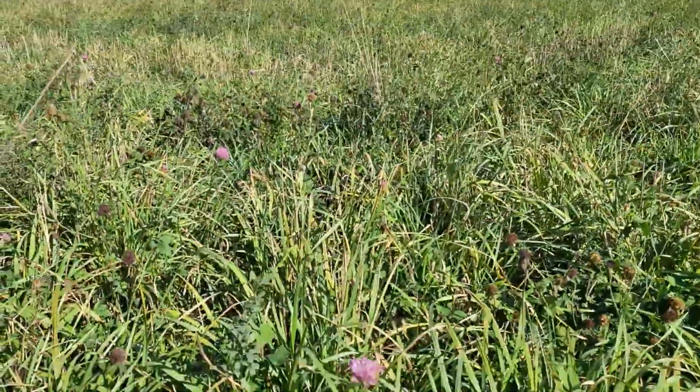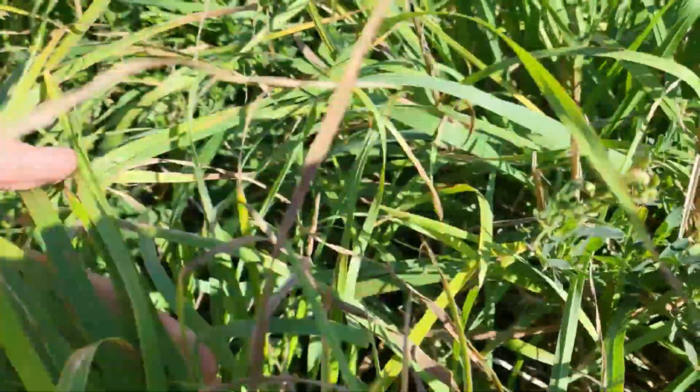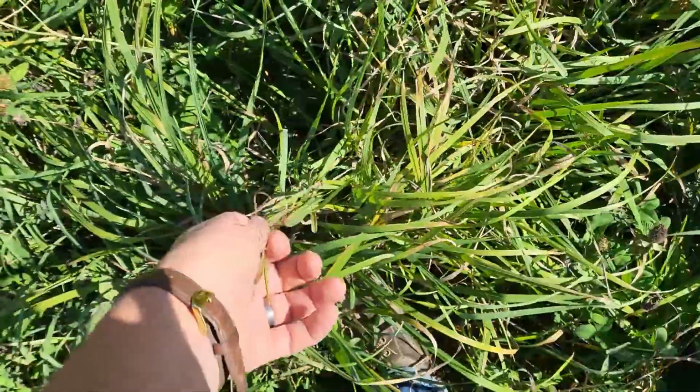I know we're in a drought, but I don't know, it looks pretty good to me. This is about 2 foot long. If you can see where my arm is, it comes up to past my elbow.